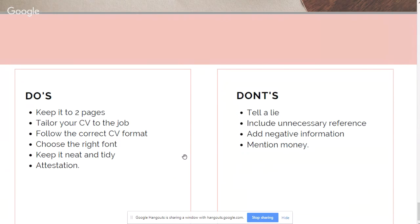Another thing is tailoring your CV to the right job or to the position you're vying for. Like I said earlier, you need to tailor your CVs to whatever position you are vying for. If you are going for a certain role, and you know you have other skills too, just make sure your CV is focused on the particular role you're vying for and the offer you're trying to get. I hope you're following.